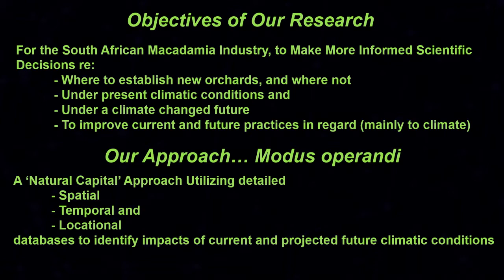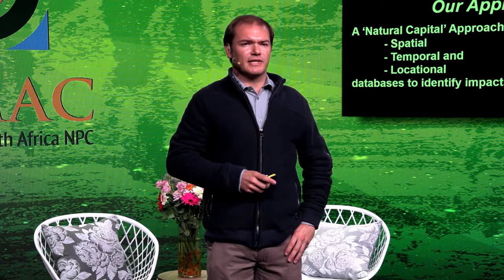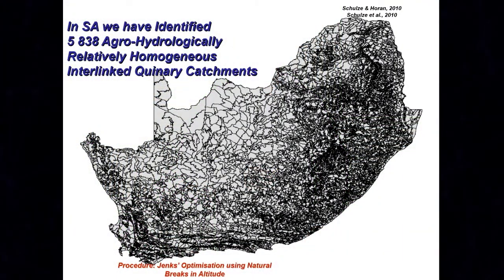Now, the approach that we will be using is a natural capital approach, which uses detailed spatial, temporal, and locational databases to identify impacts of current and projected future climatic conditions. If you look at the image here, South Africa has been divided up into 5,838 climatically homogeneous quinary catchment regions. You can see on this map that it's quite dense in the eastern regions and a bit more sparse in the western regions, and this is due to the altitudinal breaks that were used to develop these homogeneous regions.